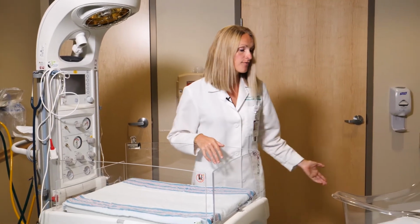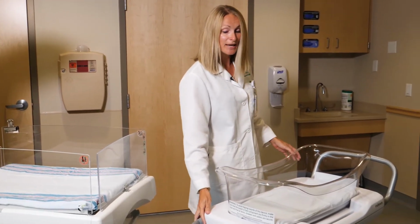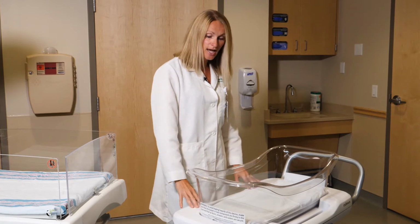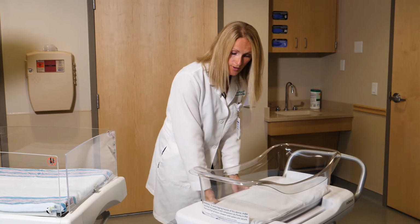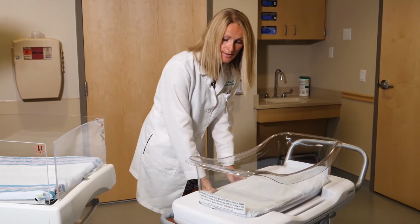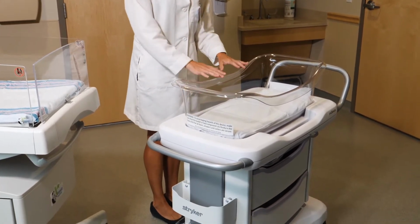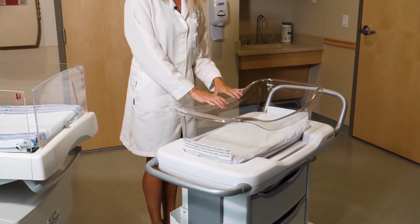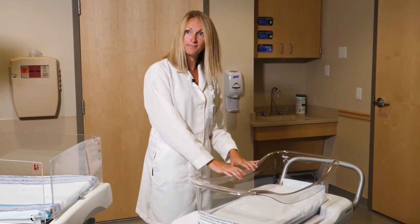As well, the foundation has provided this unanticipated need of new bassinets. These are hygienic, and they're also ergonomically friendly to mom, as they allow for it to be raised and lowered as mom needs if she's not very mobile. And the baby can use this as a crib during its stay here in the hospital, and it allows for safe transport of the newborn from the nursery to mom's room.